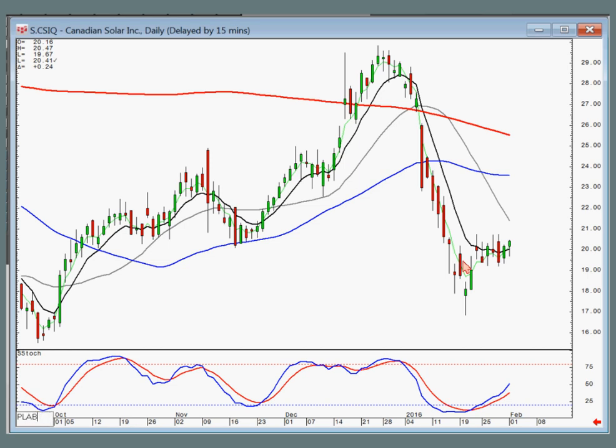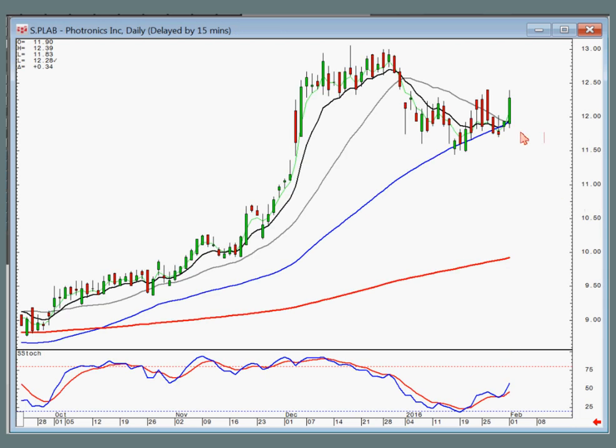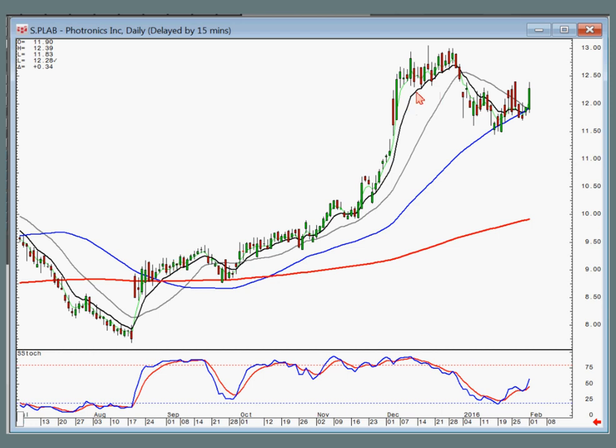T-Lab, good looking chart also. Another one that I wouldn't be afraid to be buying based on the little scoop J-hook type pattern. Remember, a lot of these stocks that were in a trend consolidate. I was going to say this probably might have a trend channel like that, which means they'd probably try to get back up into that trend channel.